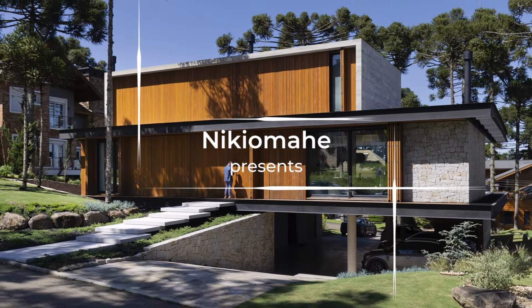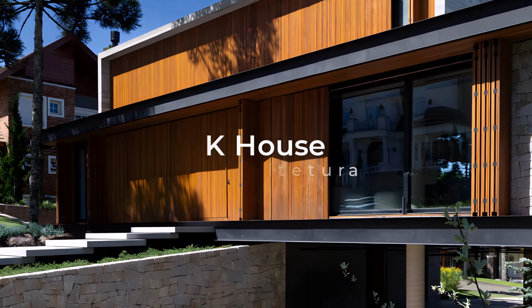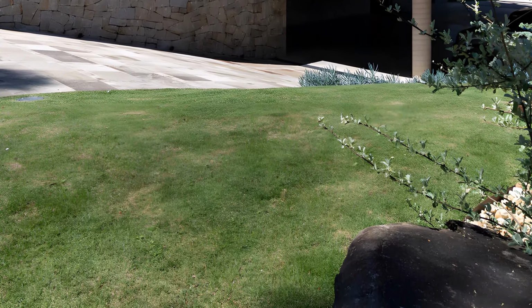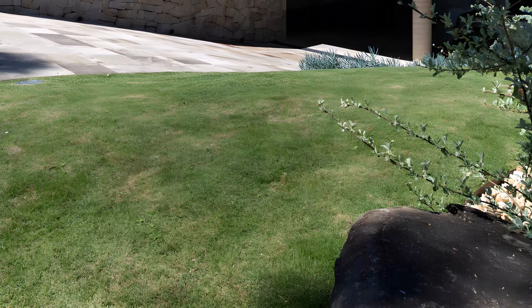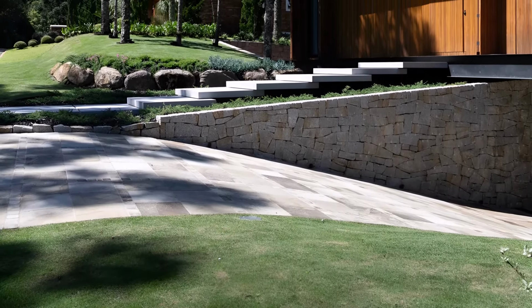Welcome to K House, a stunning architectural masterpiece designed to be a family's personal haven. Imagine waking up every day to breathtaking sunsets and spending your days immersed in natural beauty. K House translates that dream into reality.